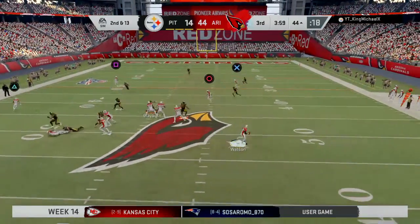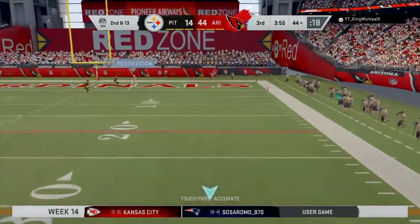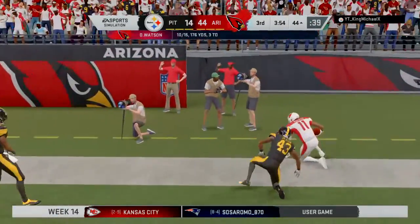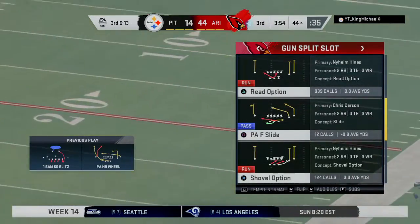Now Watson, rolling to his right. He's going to let this go. Back of the end zone. And that's going to be incomplete. Good effort there trying to take a shot, but it's third down.